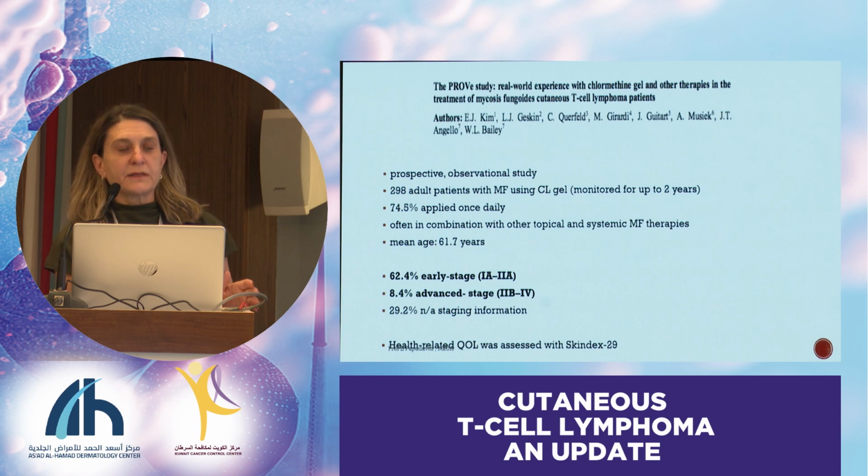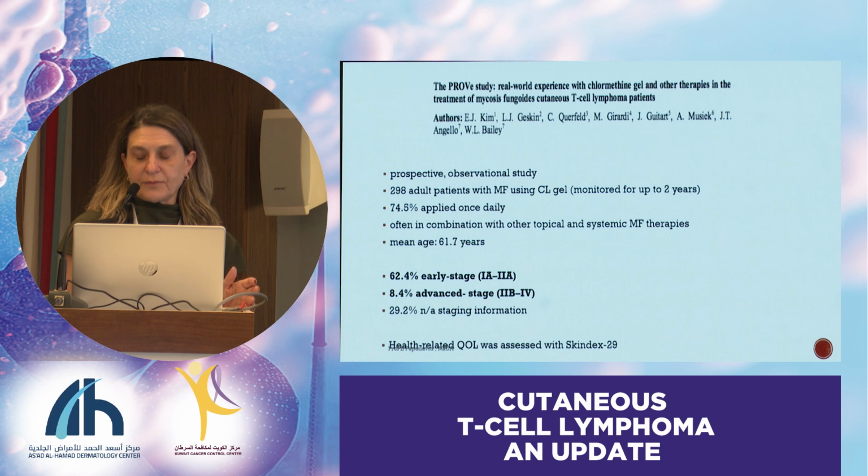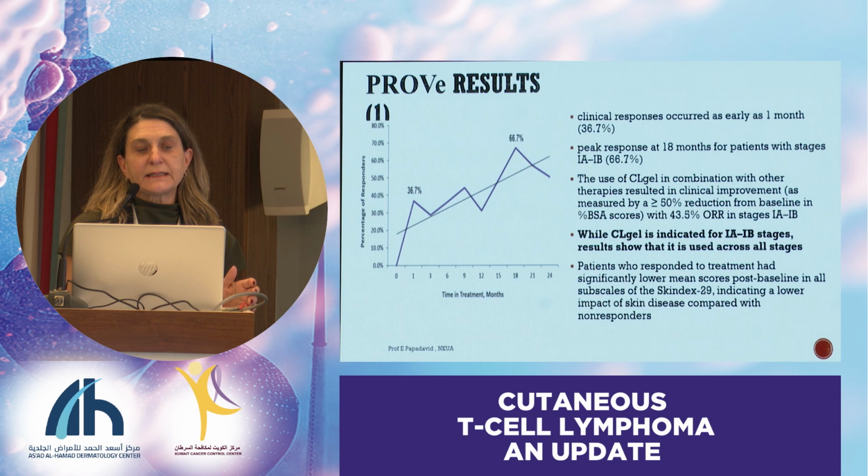And the PROVe study is a prospective observational study that included patients not only with early disease, but also with advanced stage disease. And the patients applied mechlorethamine gel once daily. And the clinical response started from 1 month, but the peak response was at 18 months. And the results were good across all stages, including, of course, stage 1A and 1B.